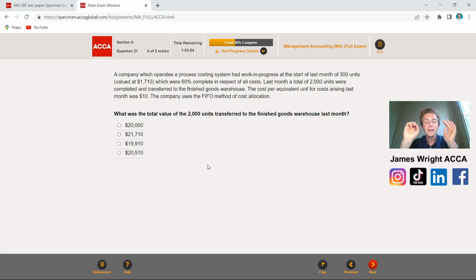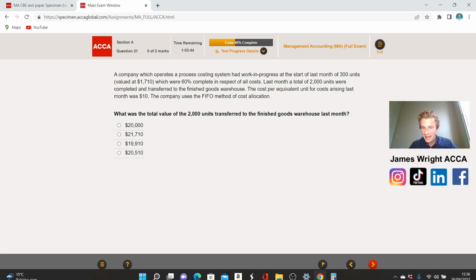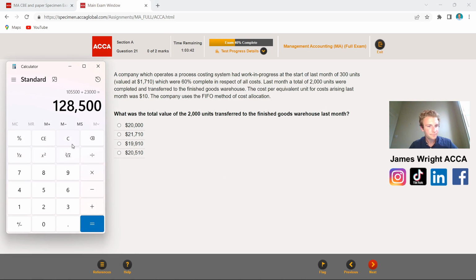And then we actually need to get through 2,000 units. So we need another 1,700 units on there to actually go through as a result. So we've got to have, let's pull it up on here. So wouldn't you agree that we've got a current balance of 1,710 for the 60%. So what we need to work out is what is the actual cost for the remaining 40% on there.